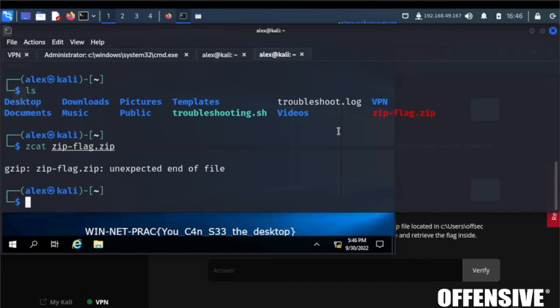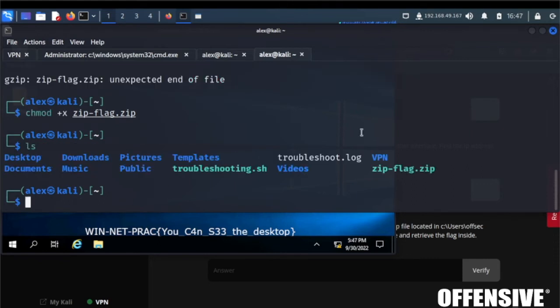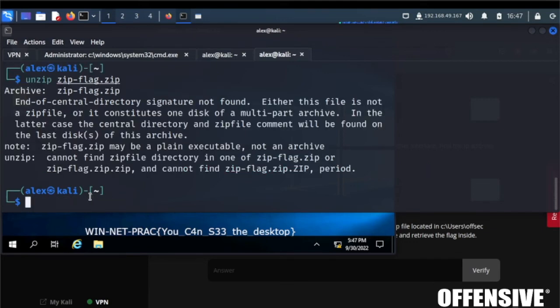I wonder if this is just an issue of permission since this seems to be in red. Why don't we try seeing if we can change the permissions by adding an X? And now it's in green. I wonder if we can unzip it now. Didn't like it. End of file. I wonder if it's how we have it sent over.